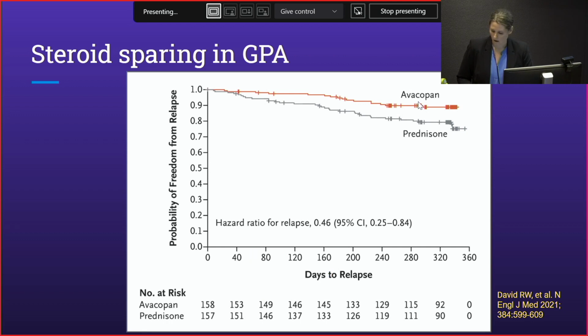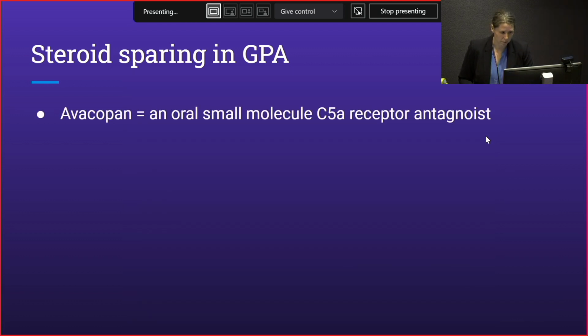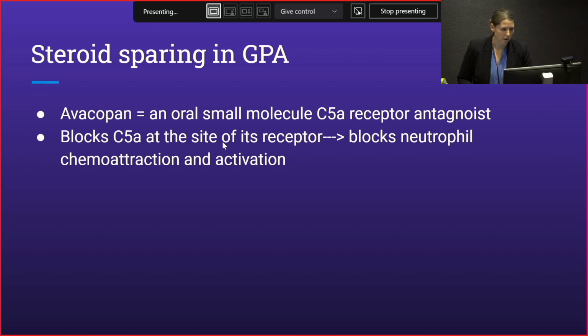The avacopan was used at 30 milligrams twice a day, and then the prednisone was tapered from there. This did show a decrease of half of the use of the steroid, which is why it did meet FDA approval. So avacopan is a small molecule inhibitor targeting the C5a receptor. So it blocks the C5a at the site of the receptor to prevent neutrophil attraction and activation.